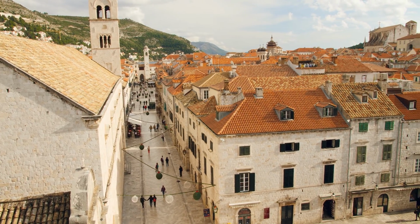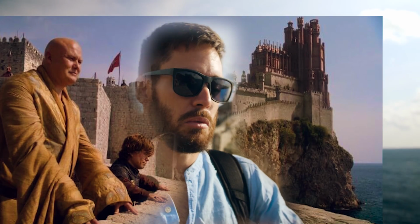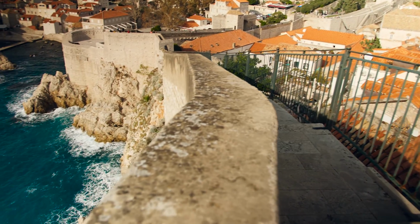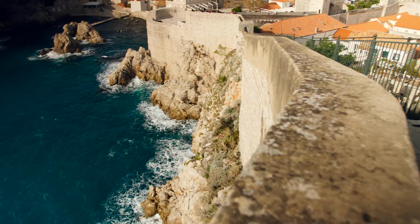The city walls of Dubrovnik, they're pretty expensive. It's like $30, but a lot of scenes took place on these walls. Like you'll recognize these walkways where Tyrion might have been walking up and down with people talking about how they're going to defend Blackwater Bay, and also the House of the Undying is somewhere on the other side of the wall. It's a one-way wall, you gotta go all the way around.